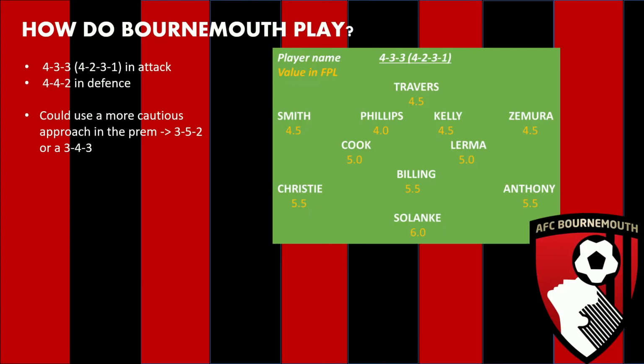Now, how do Bournemouth play? Well, they play with a 4-3-3, which kind of looks like a 4-2-3-1 in attack, and a 4-4-2 in defence. In the Premier League, it is expected that they would be more cautious, playing with a 3-5-2 or a 3-4-3. In the image on the screen, you can see that I've set up their starting 11.